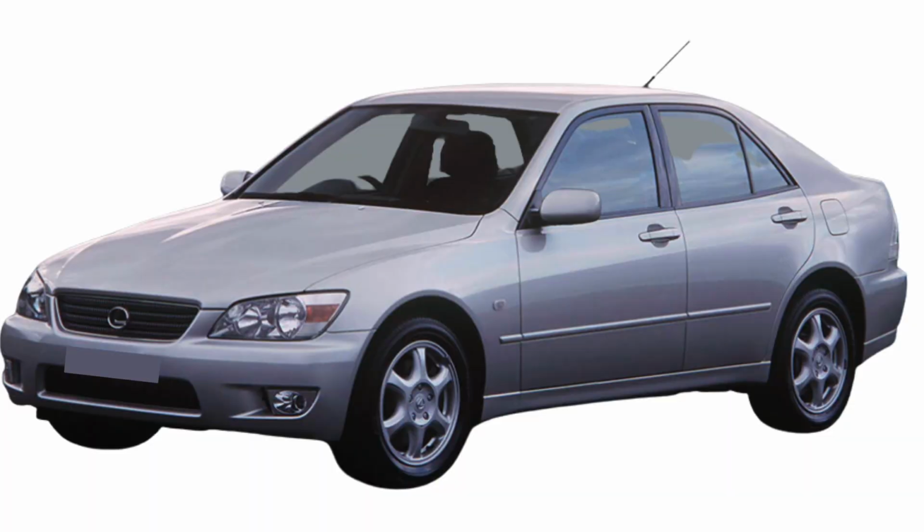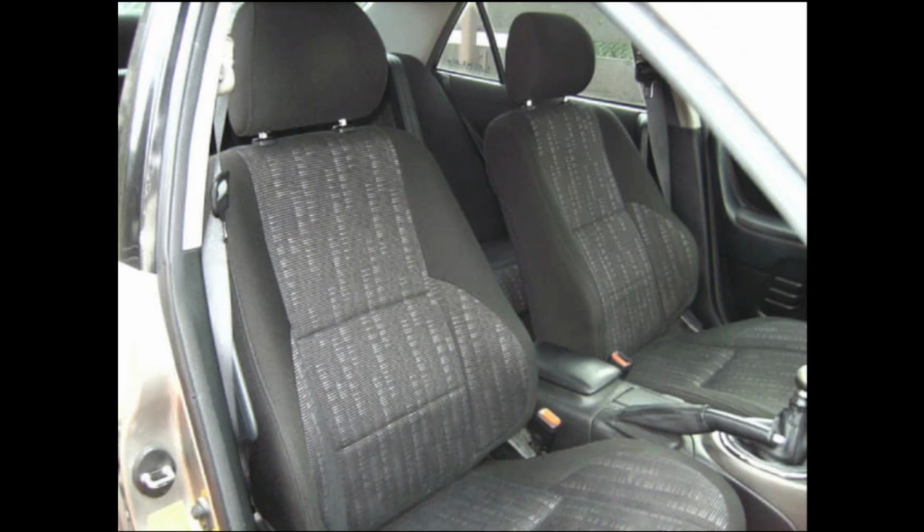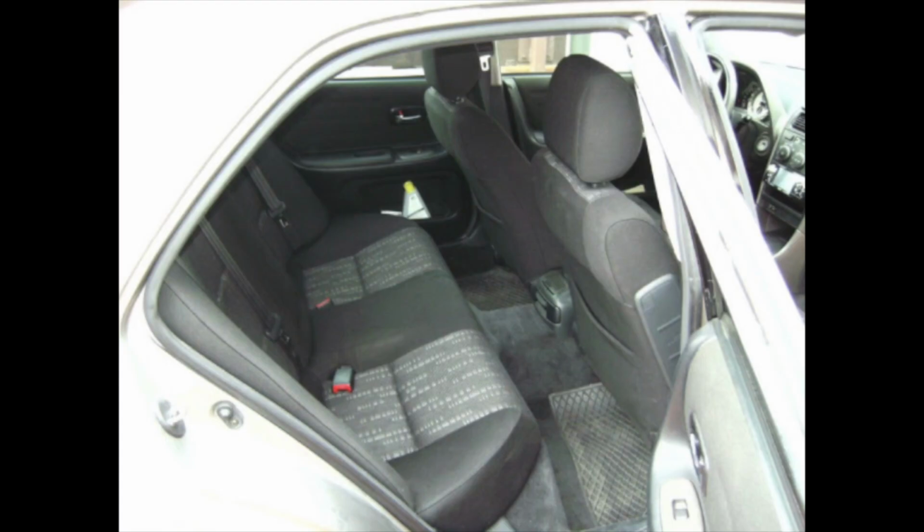But the final trim level of IS300 that I'm going to be going over with you guys in this video is by far the most rare, and that is the base model or stripped down model IS300 sedan trim. They never made a Sport Cross in this base model trim, but this trim is a completely stripped down version of what these cars are. So it didn't come with the 17-inch rims, but smaller 16-inch rims. It didn't come with a sunroof. It only came with cloth manual seats, and it was optioned with a 5-speed manual. Some of them were automatics, but most of them were 5-speed manual.